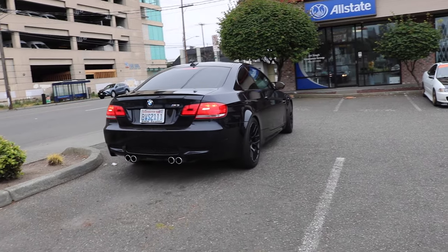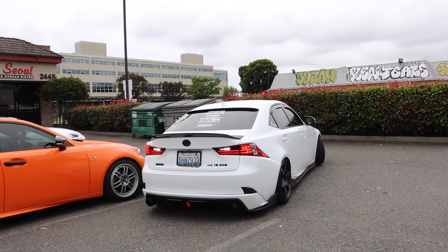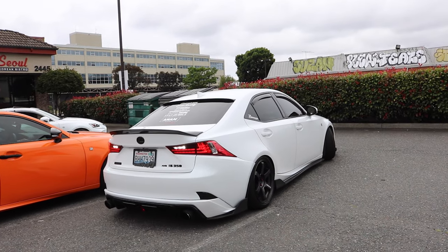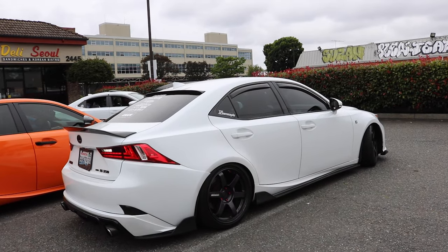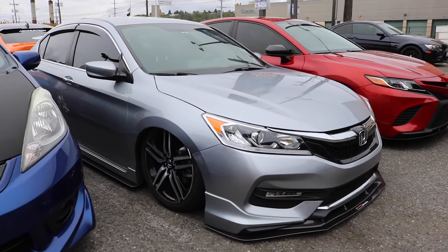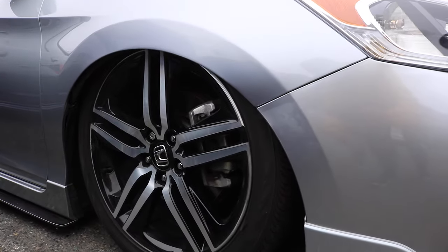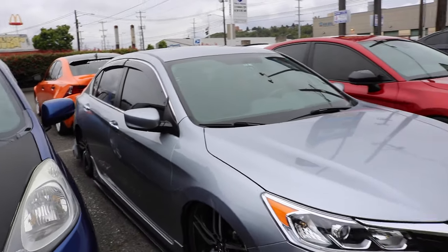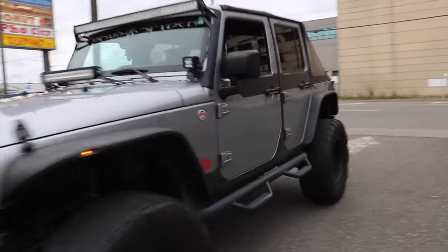Got the M3 as well. TEs and IS. Very beautiful. Jeez, that is low. Of course, it's not on coilovers. It's definitely on bags. I mean, I did hear it go down. But yeah, clean. Oh, we got a Jeep.